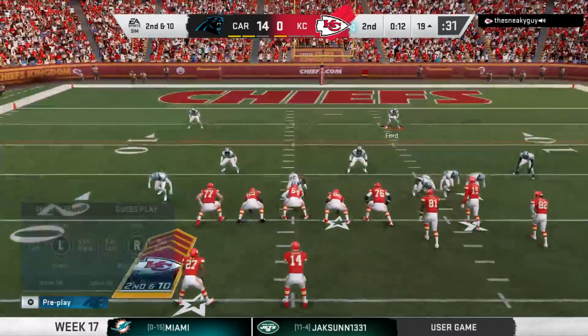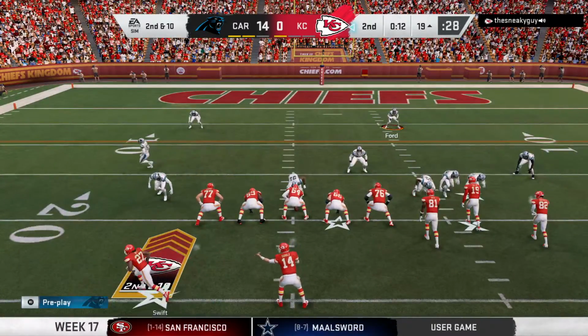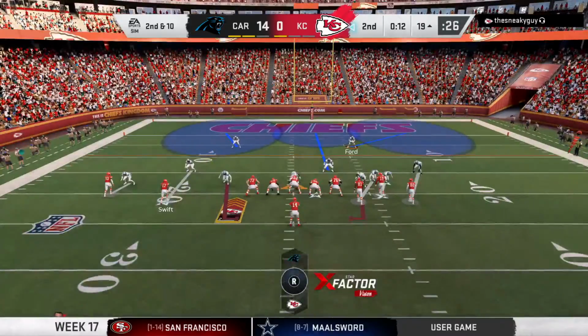Let's get off the field. You got motion man right there.